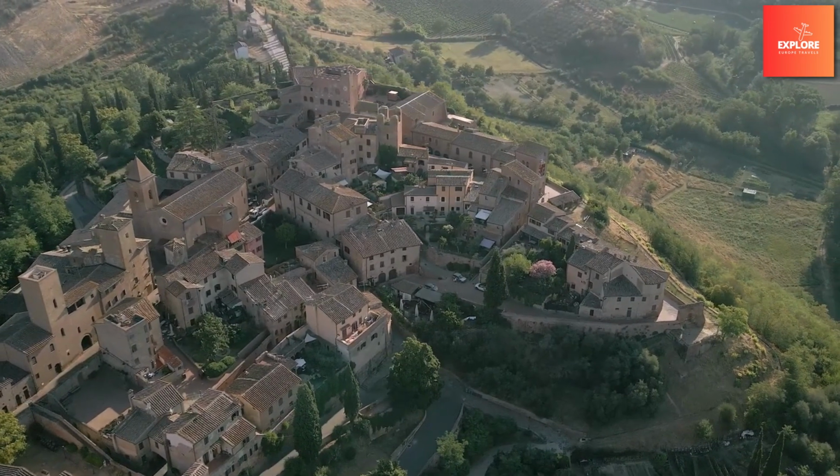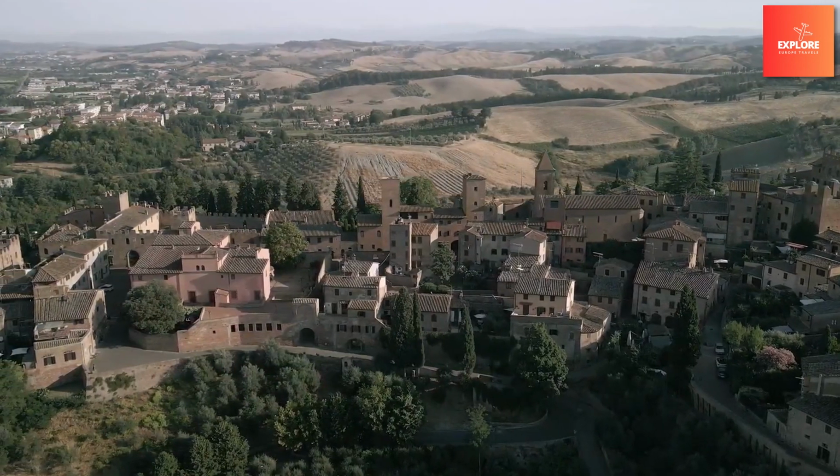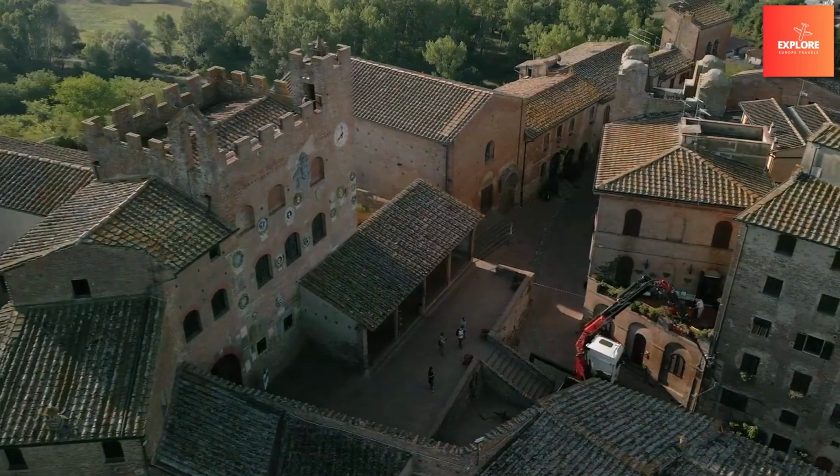Additionally, Certaldo holds historical significance as the birthplace of Giovanni Boccaccio, the renowned author of the Decameron. Boccaccio's former residence, now a museum, offers splendid views of the Tuscan countryside.